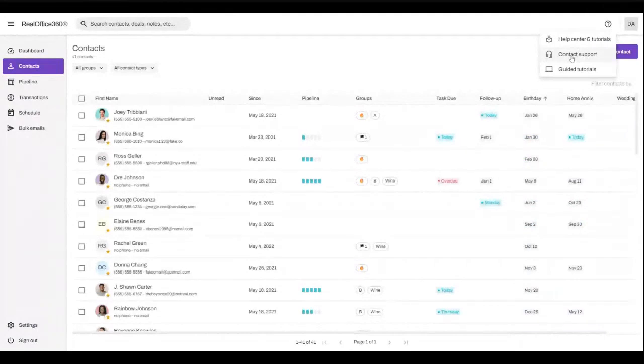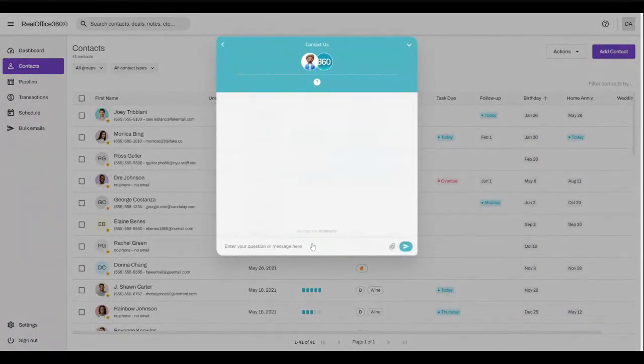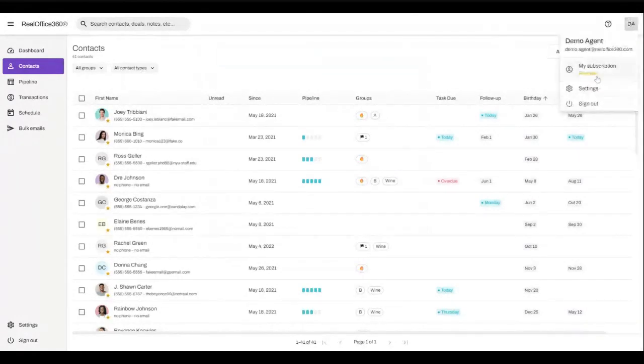But we also have support built in. Hit contact support. You've got any past conversations right here, and just click send us a message right there. Anything we can help you with getting started. All right, so the last thing, up top right here, is you can manage your subscription, and another way to get your settings and log out right here as well. All right, so let's get started on the contacts tab.